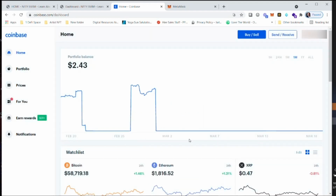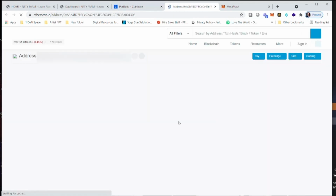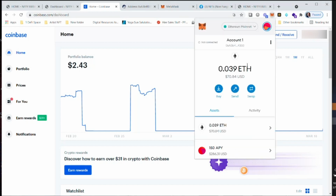Okay, so now let me show you where you can check that. You can go down here to your Ethereum amount here, and you can click on that to see the actual transaction. Okay, so this is Etherscan. This is the blockchain explorer. Okay, so if I check my balance here on MetaMask, you see that the balance has changed, and I do now have that Ethereum. Now I have it in my MetaMask wallet, and I can connect to wherever you're trying to sell your NFTs, whether it be Rarible or OpenSea or whatever, you can connect your MetaMask wallet that way.